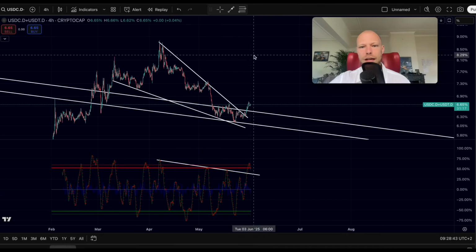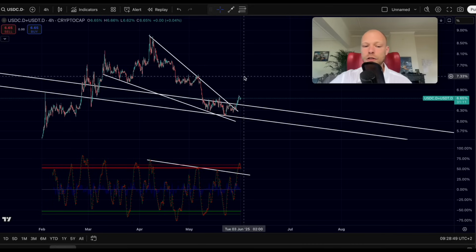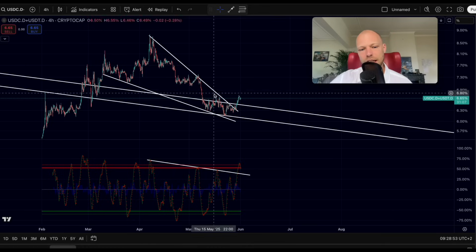Then, guys, when we have a look at the stablecoin dominance, a little bit mixed signals right here, but to be honest, all in all, also not too bad, because what we are seeing right here is that we have a high in the price, or maybe we can even look at this high.